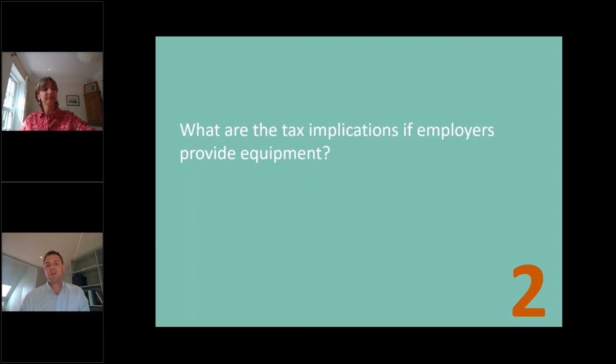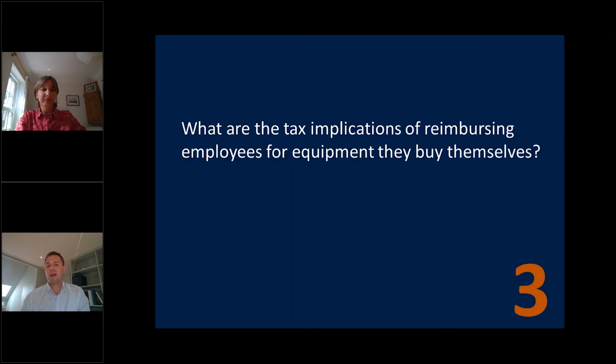So what if the employee goes out and buys equipment themselves, like a printer or a scanner? Do you have to reimburse them for that? And if you do, what are the tax implications? I don't think you have to reimburse them, but if the employer does reimburse them, then the general rule is that the reimbursement payment is taxable. It's a benefit that is subject to income tax and NICs.